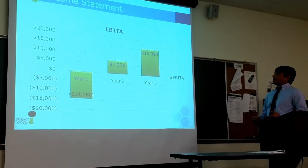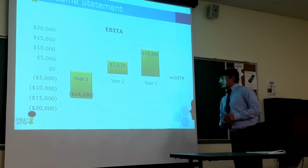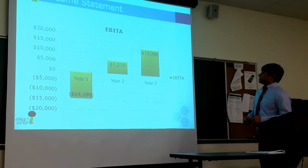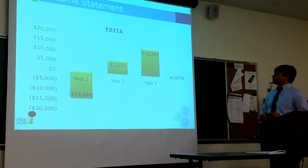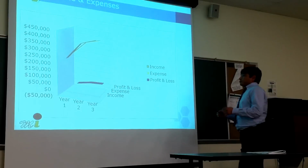Here's our income statement, what's our profit? In the first year we are losing $14,180. In the second year, we're making a profit of $7,000. In the third year, we are making a profit of $15,390.